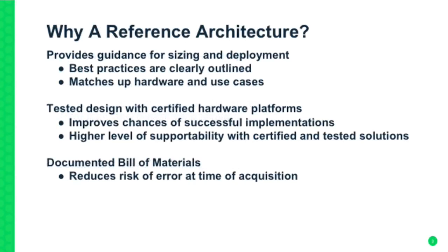So why a reference architecture? Matt, you want to talk to this one? Yeah, sure. People can go in and say, sure, you can build this all together, but you really need some sort of place to start. And this is not just advertisement of the product, but it really is guidance for sizing and deployment. We're going to lay out some stuff so people have a list and a nice focused sense to say, okay, these are my best practices. This is what I need to think about, and whether or not the problem I'm talking about right now is even going to fit with this particular solution. And then you are also going to get a selection of really appropriate hardware and use cases for this.